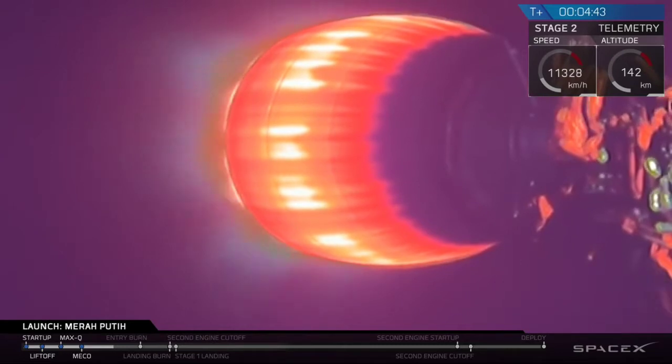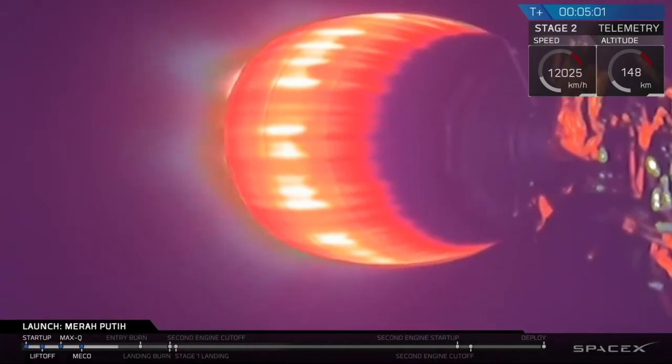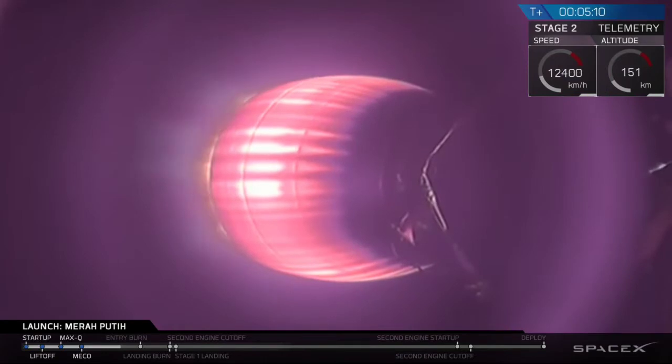Now, the second of those stage one burns is called the landing burn. This is a single engine burn where we light that center engine E9, and it brings the vehicle's velocity down rapidly from about 250 meters per second to about 2 meters per second in order to gently land the rocket on the drone ship. Stage one landing should occur just a second or two following second stage engine cutoff. So there's going to be a lot happening all at once, so watch closely for this next series of events.